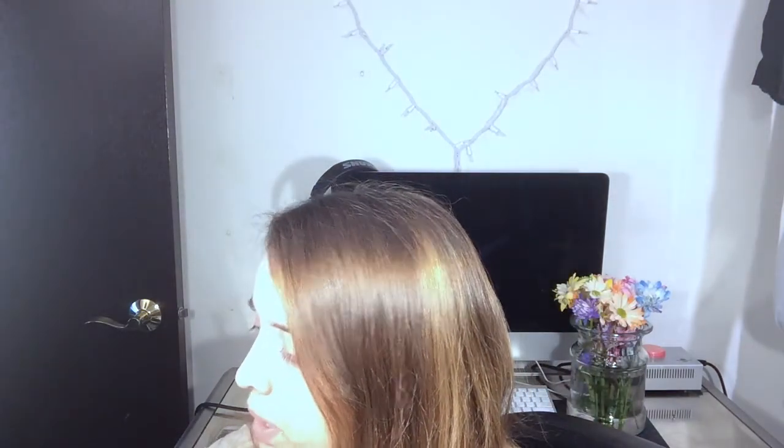So the only thing I've put on is the yellow Kojando color base that I always talk about, and that just kind of helps with any discoloration. And as you guys can see, usually I have dark circles, but it's like brown around my eyes right now. Like I've had a rough time, but we'll deal with that.